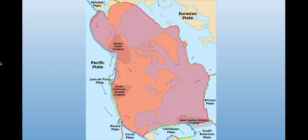The North American and Eurasian plates are moving away from each other along the line of the mid-Atlantic ridge. North America is moving northwest at the rate it takes for your fingernails to grow, approximately 3 to 4 inches a year.